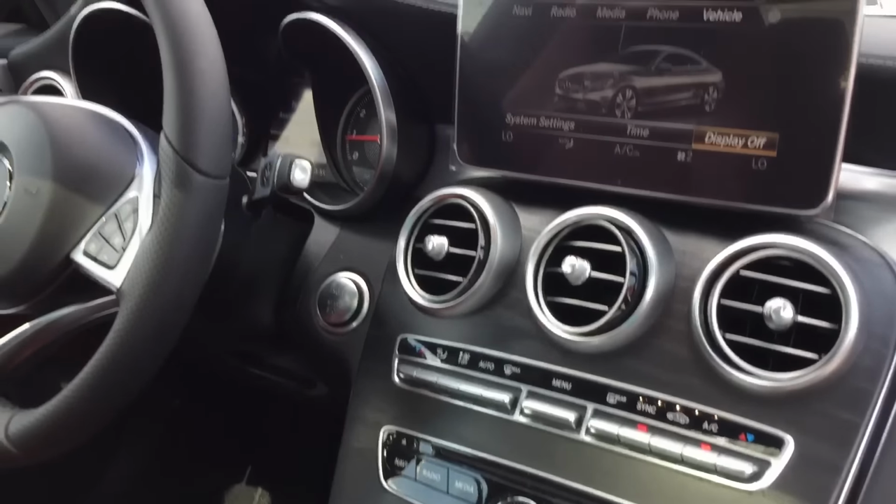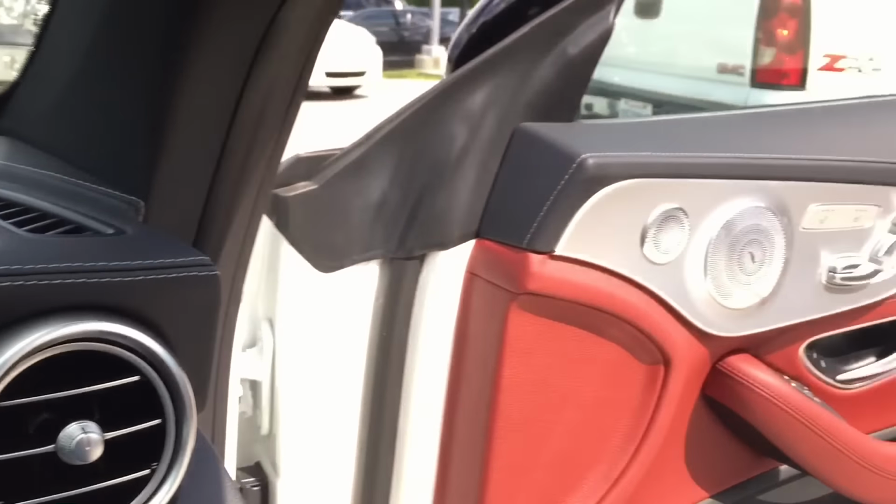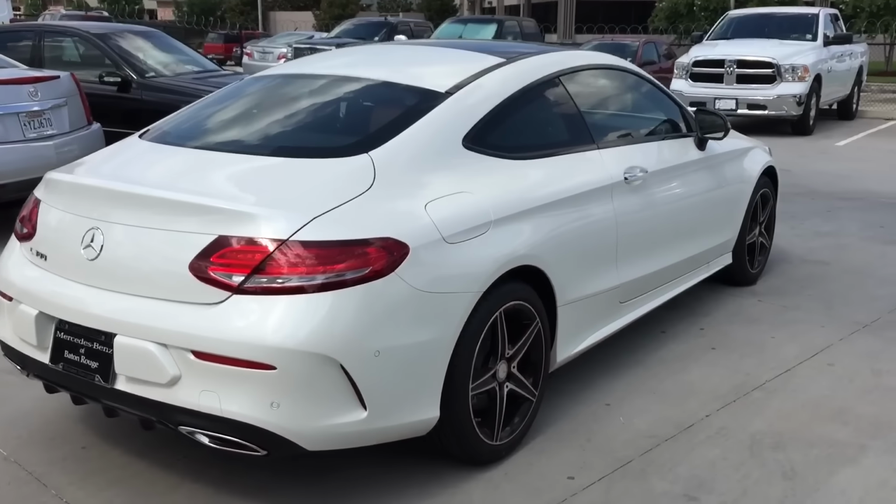Very nice and comfortable. Very spacious as well.